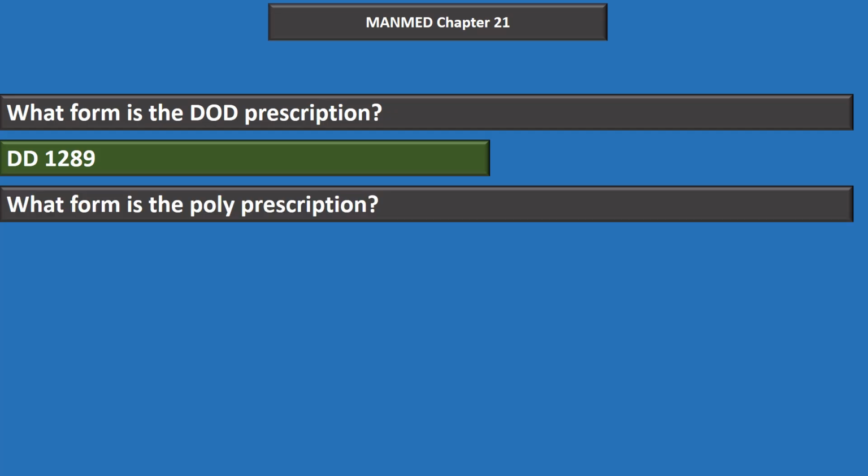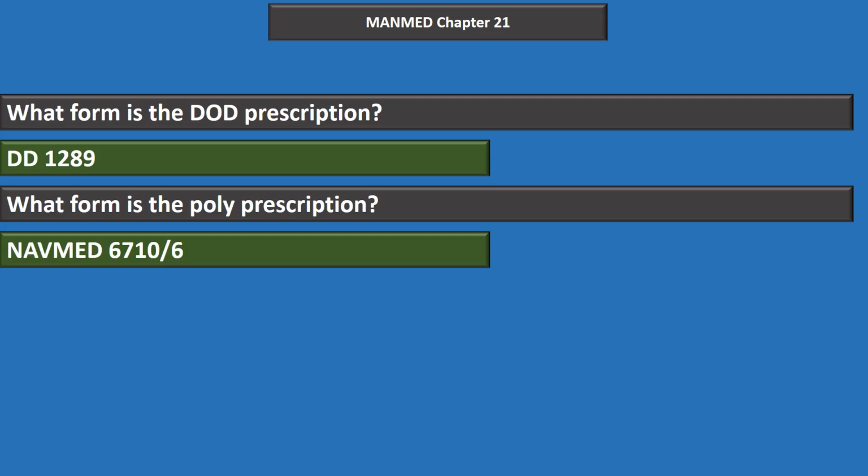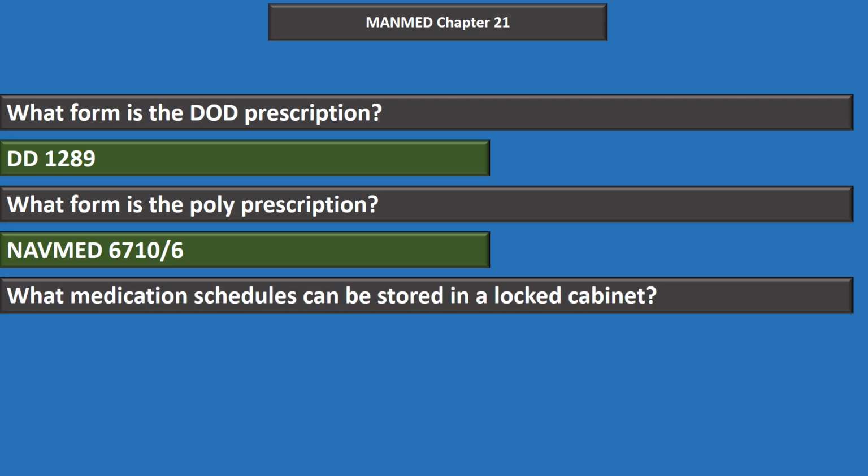What form is a poly prescription? Well, polyscript is a Navy form, so it's a NavMed, right? NavMed 6710/6 follows your SSICs. We think of pharmacy as supply, so it's a 67. 6710/6 is your poly prescription.